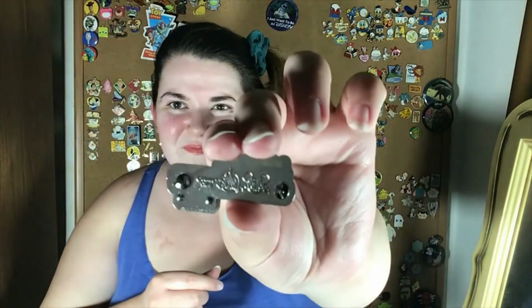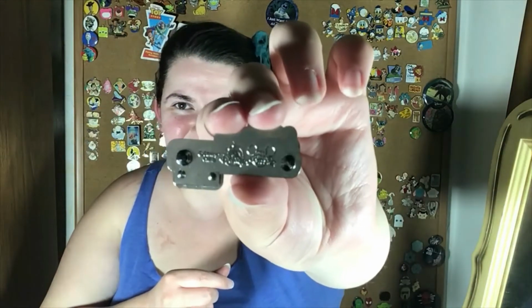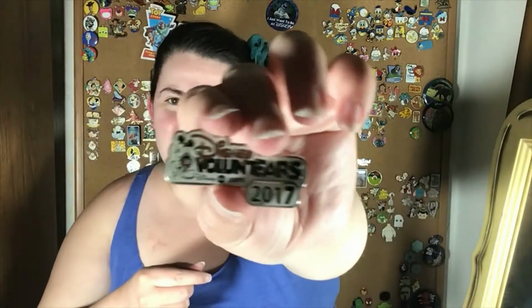For some reason it says on here official pin trading 2017, which I think is strange because this should be a little more, well, Disney company exclusive, I think. And it also only says Disney, ABC, and ESPN.